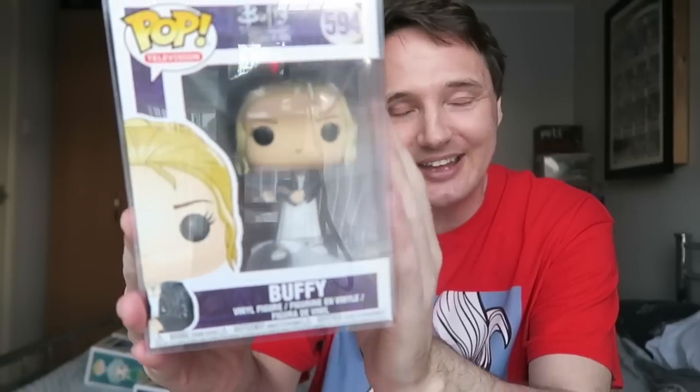Buffy the Vampire Slayer. I've seen them all, loved it. If you've not seen Buffy the Vampire Slayer, definitely check it out. Jinx Monsoon from RuPaul's Drag Race. Love Jinx. The season that Jinx Monsoon won Drag Race was one of my favourites. I've met Jinx. She was very, very lovely and very chatty and just had so much charisma.